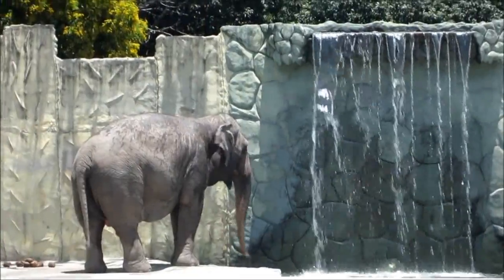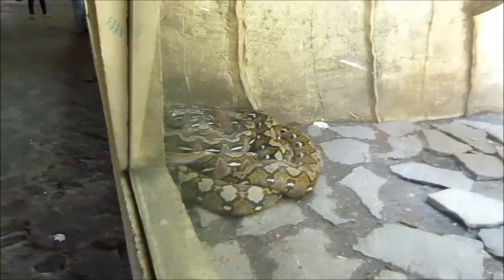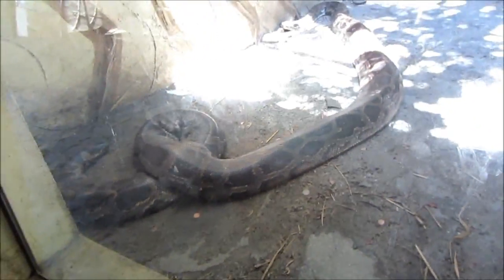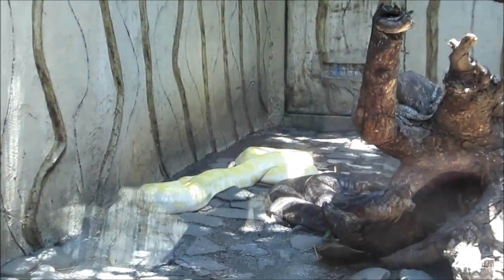Up next, we have the reticulated python. Oh gosh, that is the one. We have another one na mas mataba. I don't know what it's called. Yeah, sobrang taba. Yun yung kay Britney Spears. Albino. Albino. Albino.